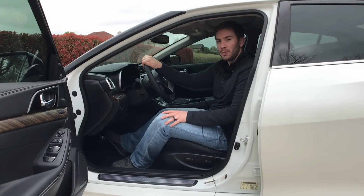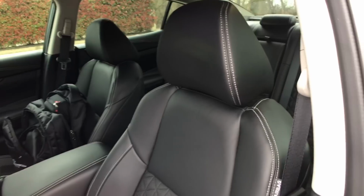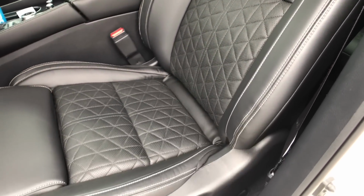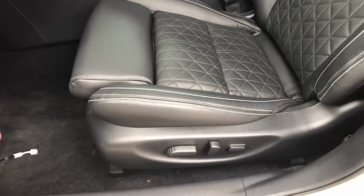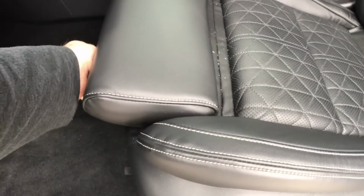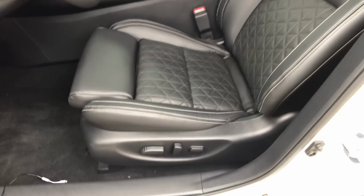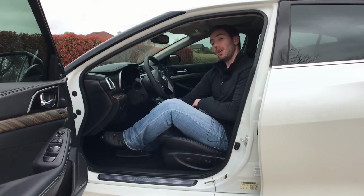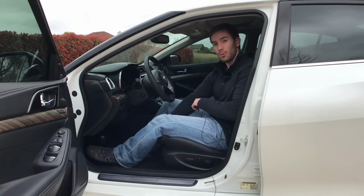The seats in the Maxima are just fantastic. These things are so soft. We do have the premium leather in this Platinum trim. We even have quilted leather on the inside pattern of the seat. Plus, these are 8-way power adjustable with lumbar support, but you also have a thigh extension right under here for taller people and to give your legs more support.